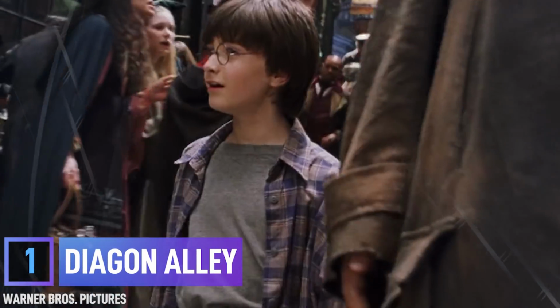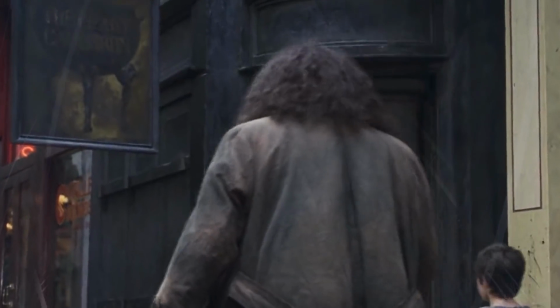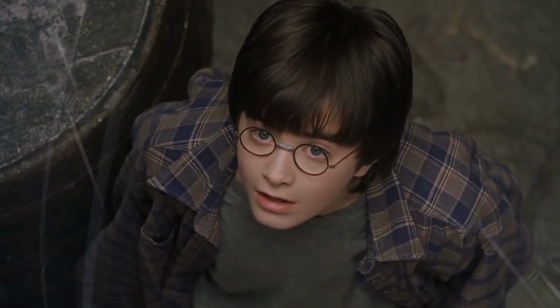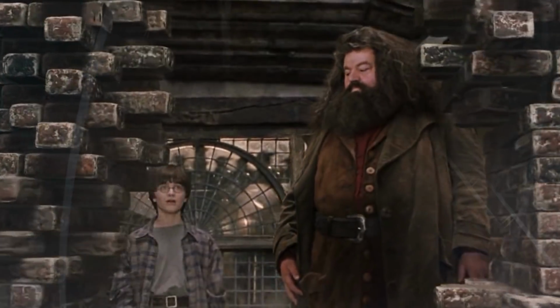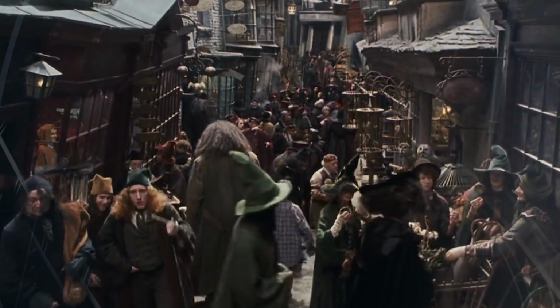Diagon Alley was our first introduction to the world of magic, located behind the Leaky Cauldron pub in London. Hagrid just has to tap the 5 bricks around the hole in the wall with his wand, in this case his umbrella, to gain entrance. In the books, it's slightly different. You tap the brick 3 up and 2 across 3 times. Then you're granted entrance to the greatest wizarding market in all of London, a magical shopaholic's favorite place.